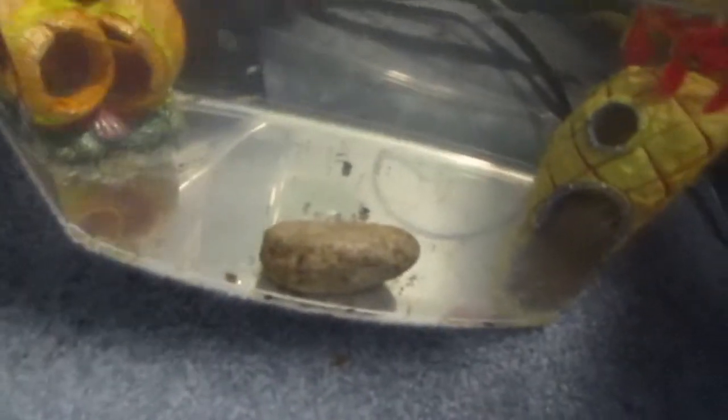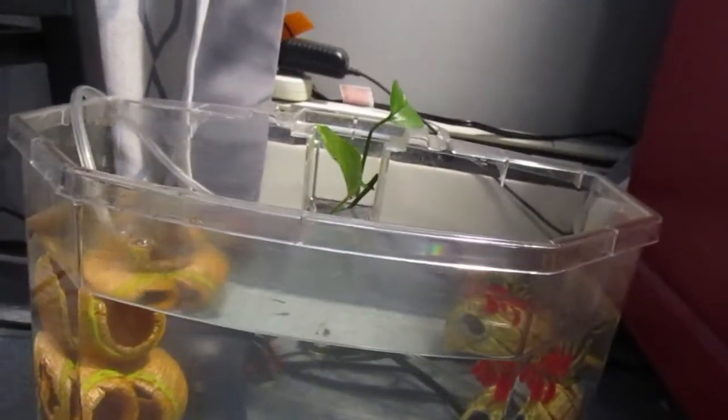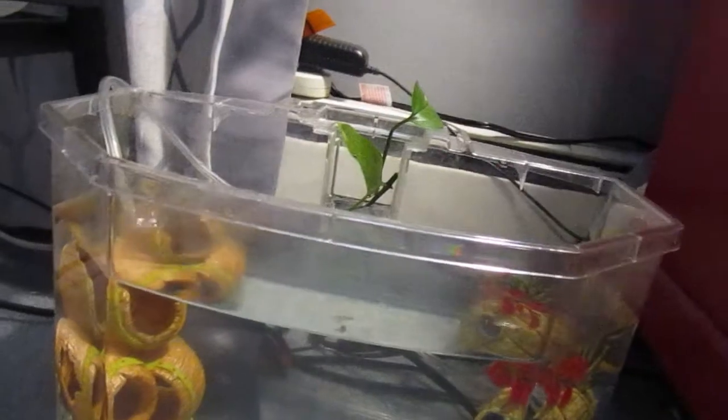That's done. You guys can see it's not perfect, but it's pretty good. You can see how much dirt was in that water. It's pretty bad. The airline tubing didn't really work, so if you're going to do this with the fry tank, I recommend just using a little syringe. It will take longer, but you get the job done better, if that makes any sense.